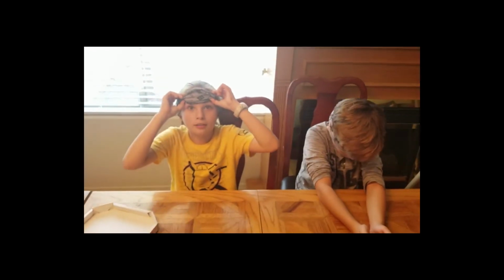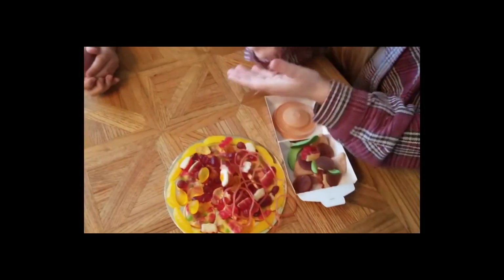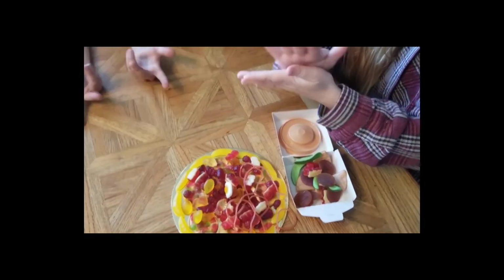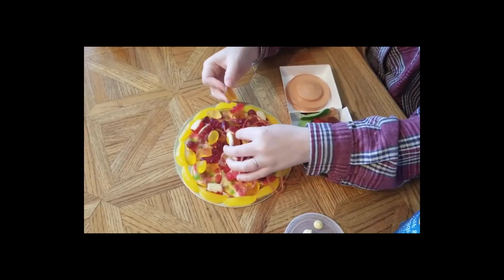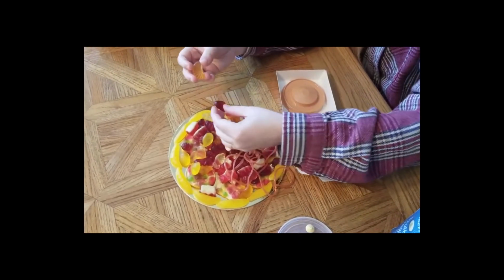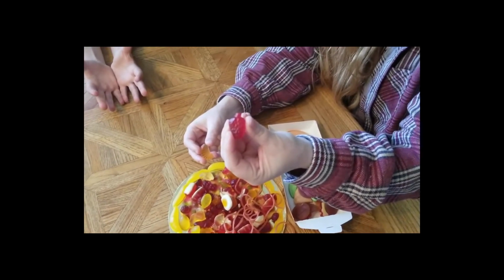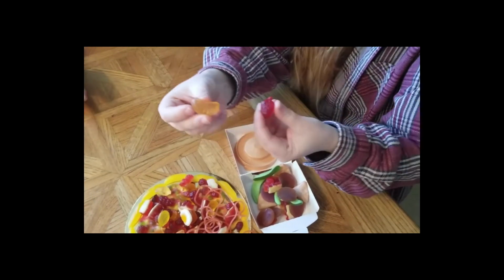Wait, do we keep them on? Yeah, keep them on. We got plenty more where that came from. Yeah, we got a burger and a pizza. Erase my memory whenever. Oh, I don't know if you should do that one. It's too easy. Ready. Taste buds, ready. Fingerprints, declined. Awkward silence. Mm-hmm. All right, go. Okay.